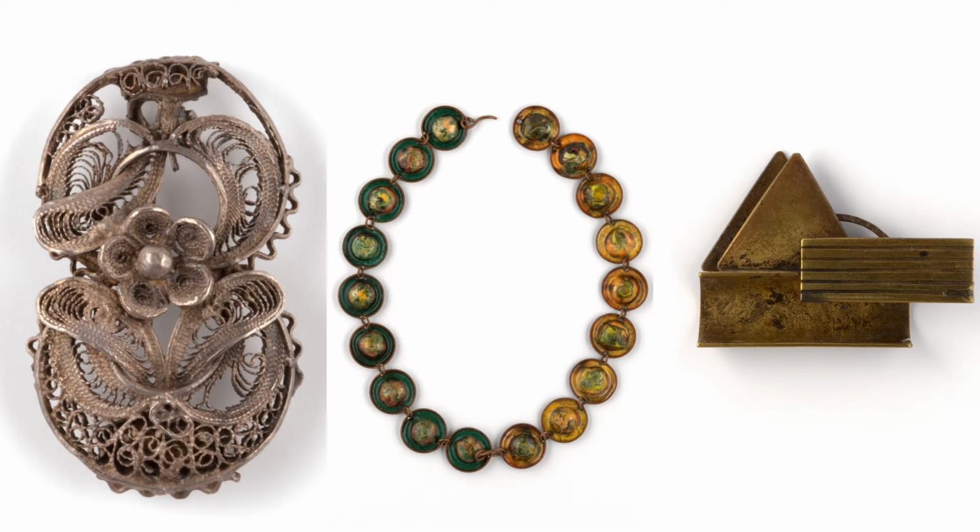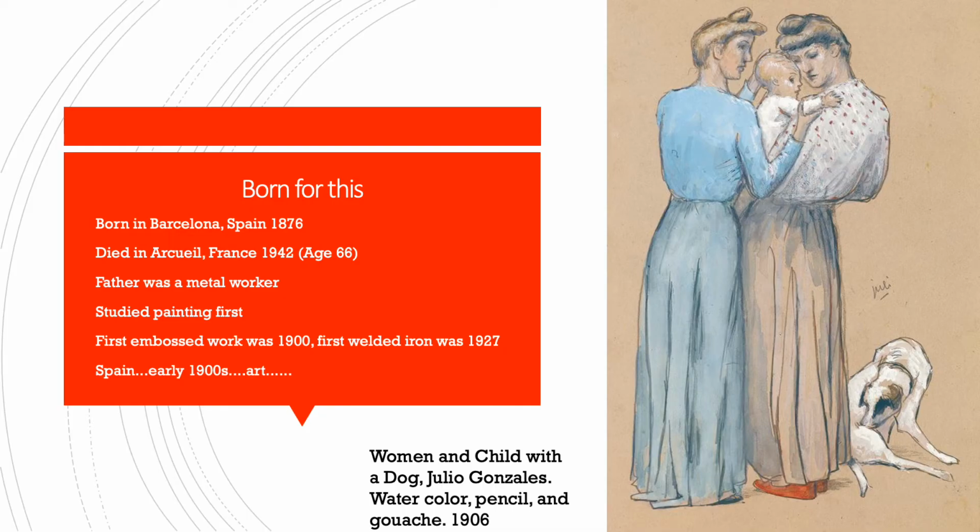So this is some of Julio Gonzalez's early jewelry work. This is honestly a lot of pieces that he would have made and sold to kind of support himself early on in his career. He didn't super take off artistically until he was a little bit older in his life.